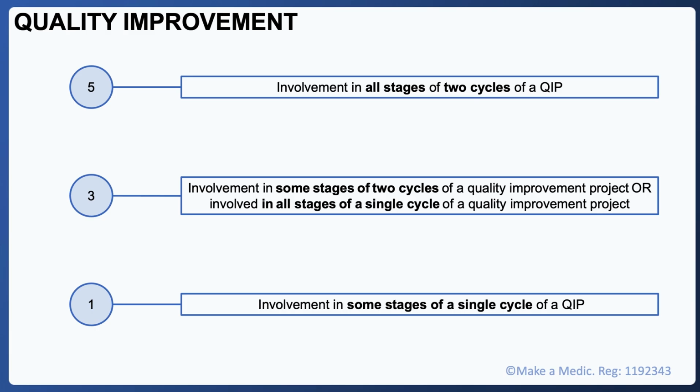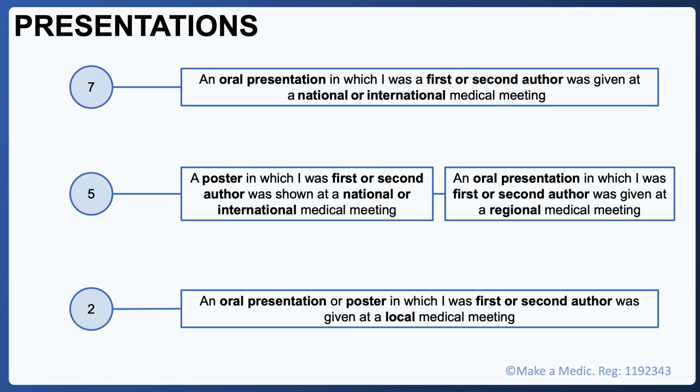And you get 3 points out of the 5 if you're involved in some stages of 2 cycles of EQUIP or all stages of a single cycle, and then 1 point if you're involved in some stages of a single cycle. So this is definitely one where you can hopefully try and get all 5 points.